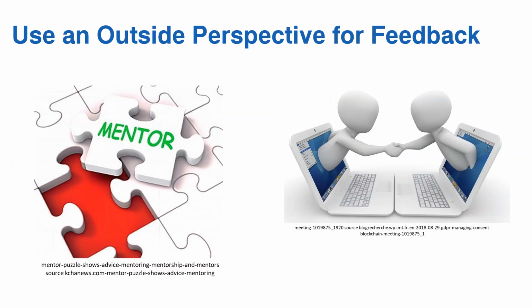And the last is making sure you use an outside perspective for feedback. This isn't just the mentoring coach that you can work with, the left-hand image, on your professional presence to make sure that your written documents, your LinkedIn profile are up to date. You actually need to practice this for an interview, for networking situations, to make sure that you're clearly conveying what you've done in leadership.